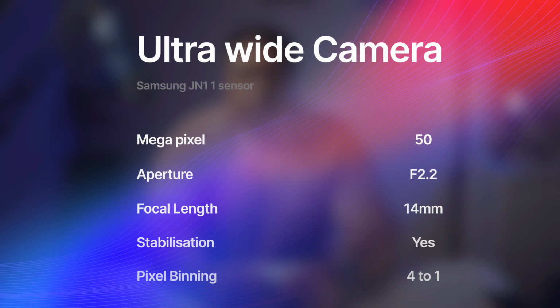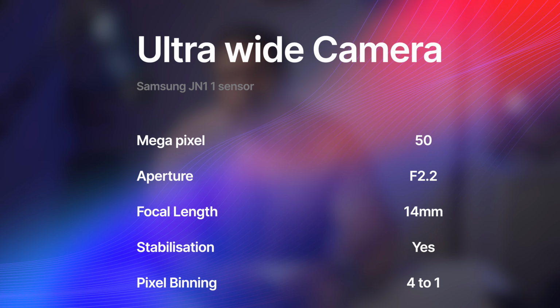Let's talk about the ultra wide camera now. It is again a Samsung JN1 sensor, which is a 50 megapixel sensor. This sensor uses a 4:1 binning technique. The lens has an aperture of f2.2 and a focal length equivalent to 44 mm. The most important aspect of this camera, I think, is that it can autofocus quite well, which enables you to take close-up pictures or macro photos.